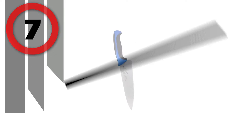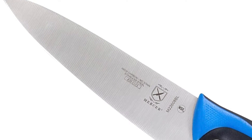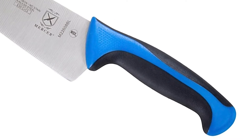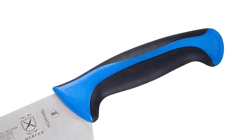Number 7. Mercer Culinary Millennia Chef's Knife. Knife is crafted with one-piece high-carbon Japanese steel, for easy edge maintenance, and long-lasting sharpness. Built to last ergonomic handle with textured finger points offers a non-slip grip, with added comfort, durability, and safety.